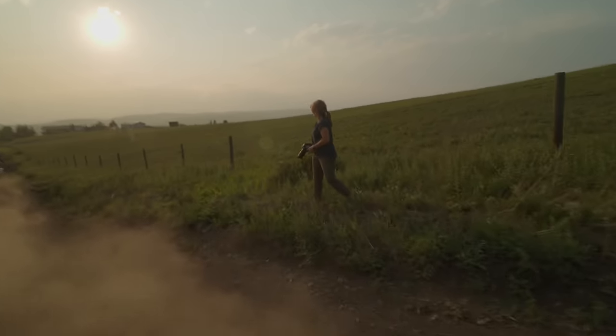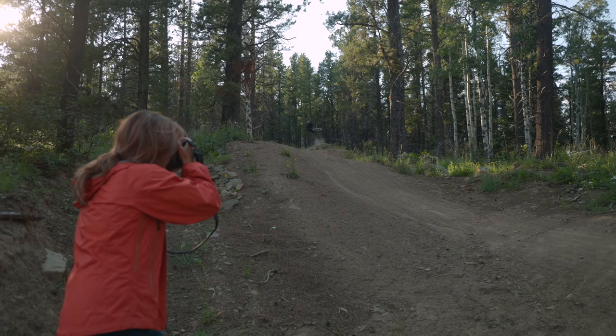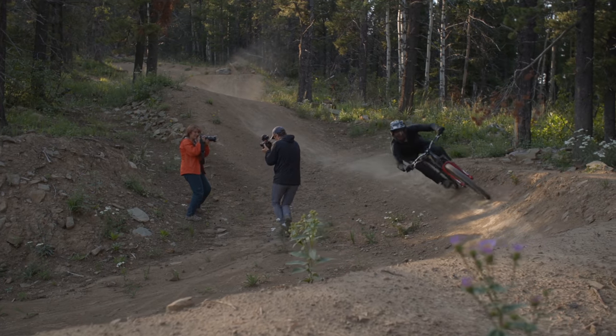My name is Jacquie Matechuk. I'm a professional photographer from Cochrane, Alberta, shooting stills with the Canon EOS R3. So I have a background of shooting with the Canon EOS R5 mirrorless, as well as the Canon 1DX Mark II. And the best part about the new R3 is that it combines the best features of those two camera bodies into one package.